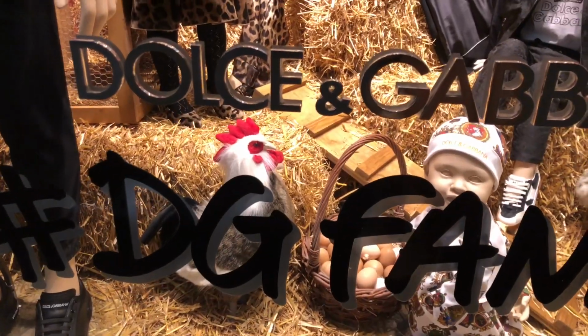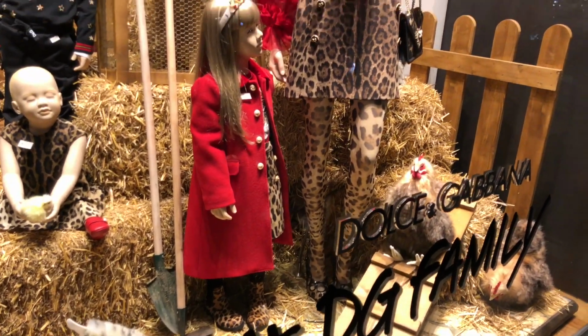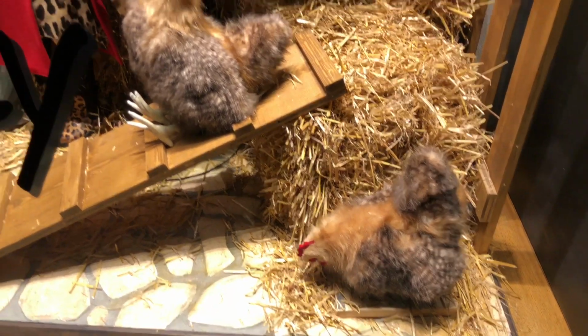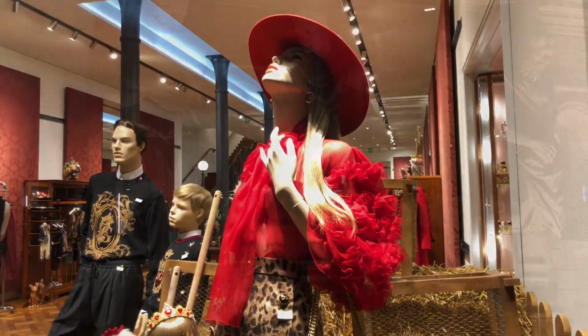Look at this. Don't you just adore it, and you feel like you want to buy every single piece that you see here? I love that red shirt. Also, stockings are amazing because they have always the right shape.